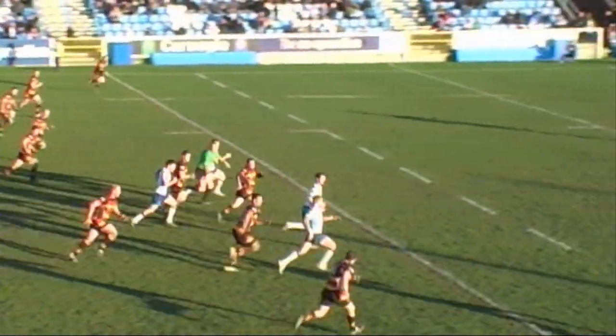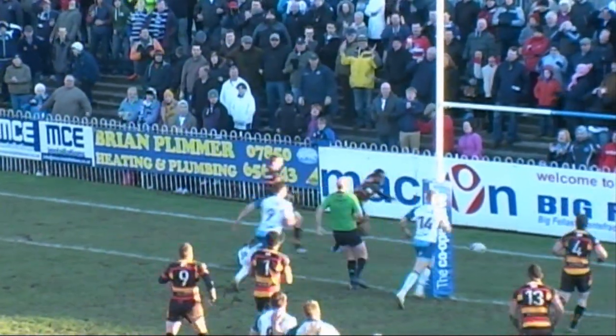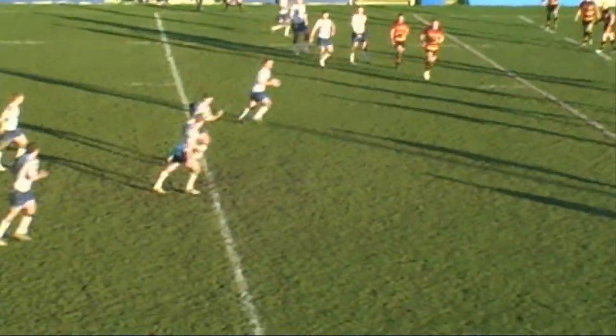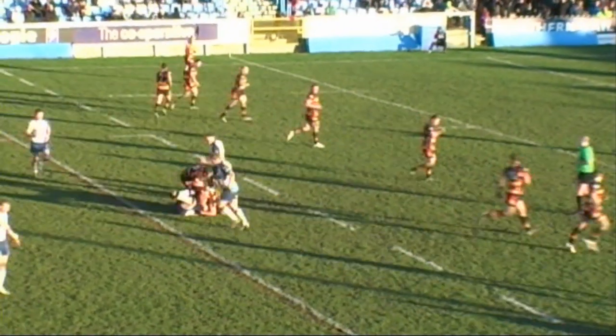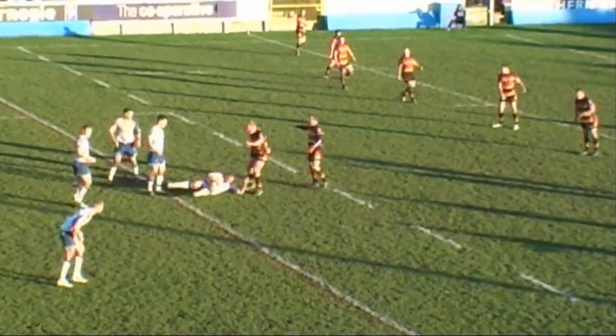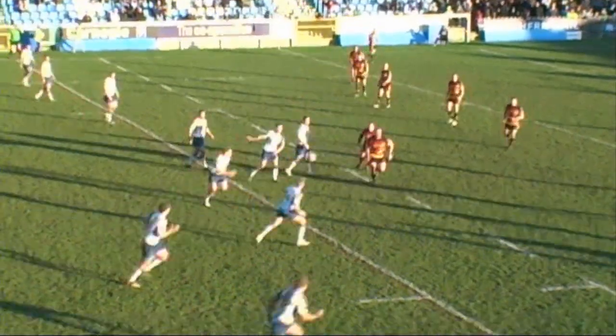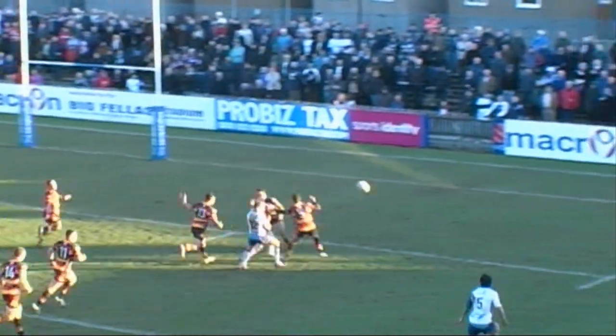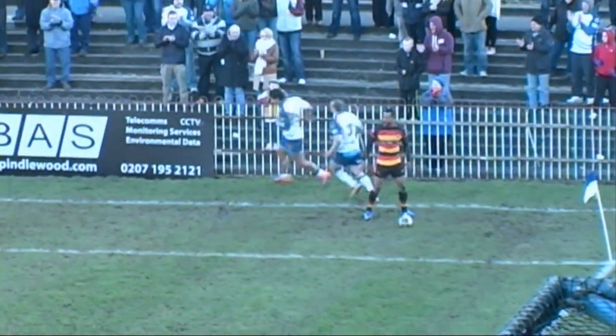Oh, good break by Lockwood. Finds Hardman. Oh, great tackle. Great tackle by Buchanan. Tackle him! Briggs, inside ball to Hardman. Hardman now to Rapati. Rapati scores the try.